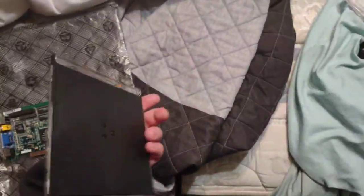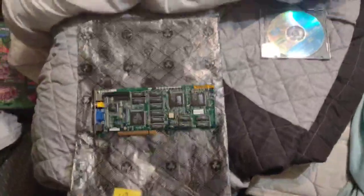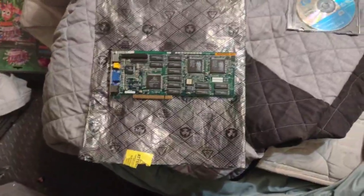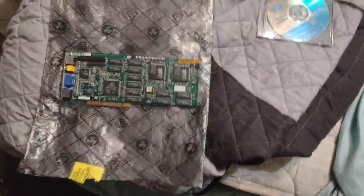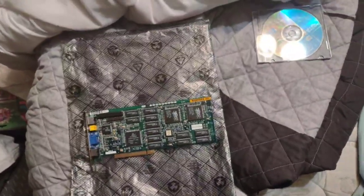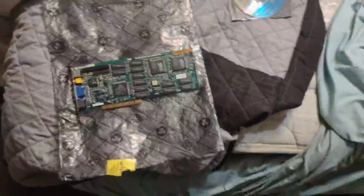Anyway, here's the VooDoo 1 drivers, but I have to install Windows 95 on that Pentium Pro machine, Pentium Pro 200 machine, and of course I can't even find my CD-ROM of the Windows 95 installation. I had a spare somewhere, but apparently that had wandered off and disappeared somewhere into the abyss.